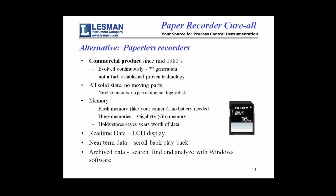In terms of looking at your data, the real-time data shows up on the LCD display, the video part of it. The near-term data, there are scroll back or playback functions that allow you to scroll back and look at the data, just like you would on a strip chart recorder. You unroll the rolled up paper, scroll back and take a look at it. Or for archive data, typically you take the archive data on a USB flash drive or with a network, you put it into a Windows PC, and then you use the software to search for the data. When you find it, then you take a look at it, analyze it, do what you need to do at that point.